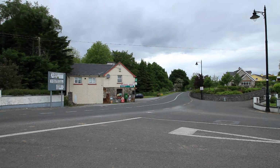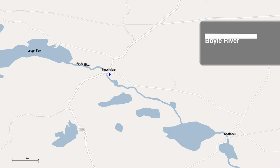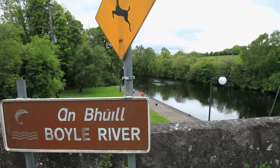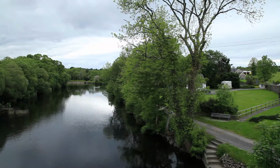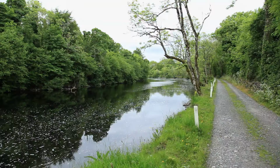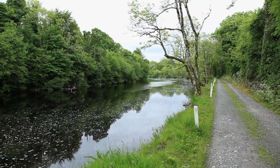Knockvicar is a quiet little village at the R285. The Boyle River, a right-hand tributary of the Shannon, flows through it. Parking is good by the bridge, access is also possible here, and the bank angler will love this stretch because a gravel road runs all along it.